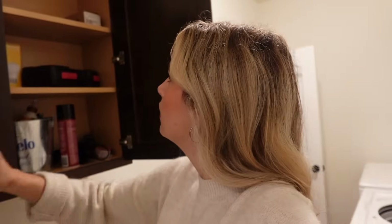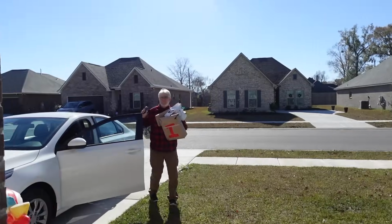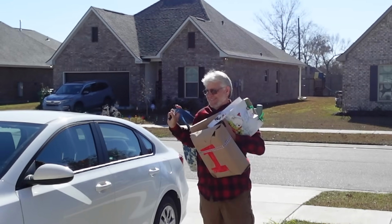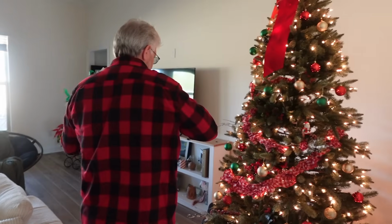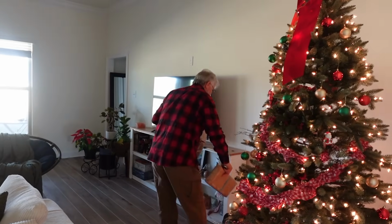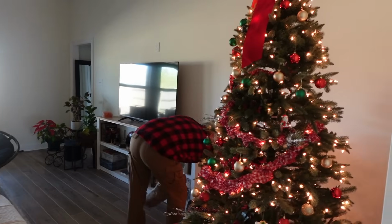Okay. Here's a box. Here they are. I did it. Okay. Phew. Good morning. Good morning. Lucky for you, I just found all of the hardware for my curtain rods. I was like, oh crap, I have no idea where that is. It's been forever.